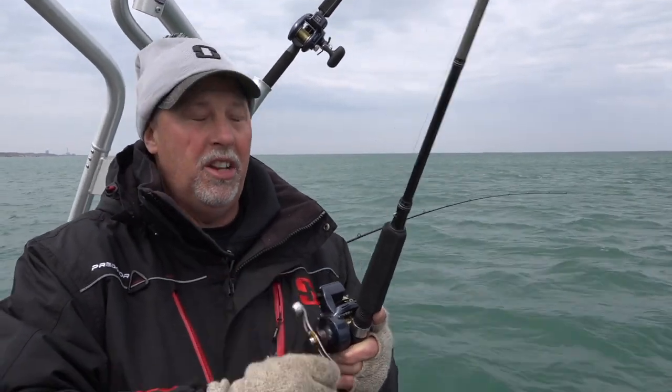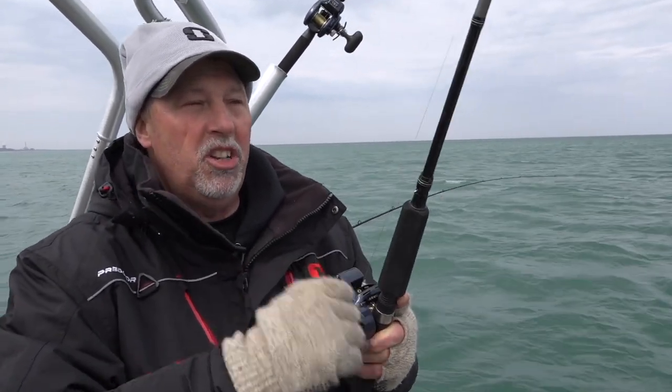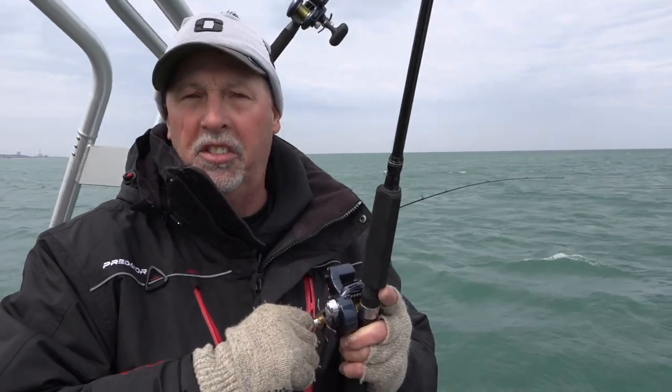One of the things that you can keep in mind here is that both Indiana and Michigan have a similar limit. It's 5 fish per day. So if you do come down here and get onto these cohos, you can have 5 cohos, which is a very generous salmon limit in my opinion. So whether you're fishing in Indiana water or Michigan water, the limit is the same.